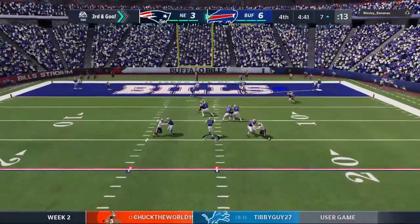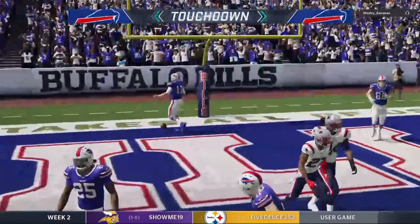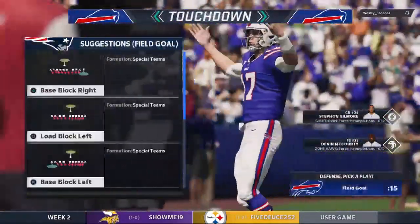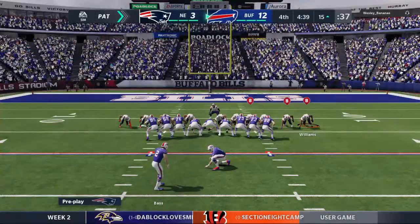From the gun, Allen. Being chased. Touchdown, Buffalo. They were looking to pass the ball there, but they forgot to account for the man with the football.